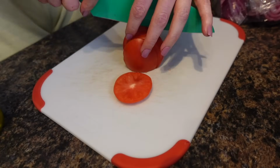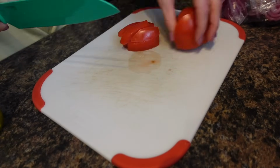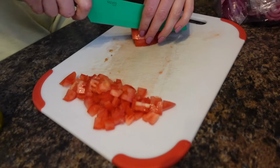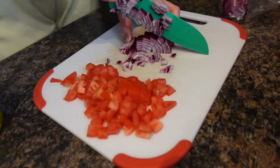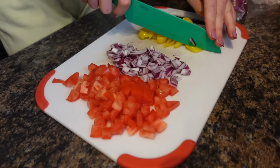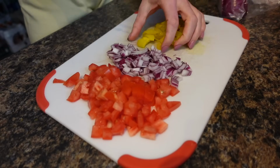This next bowl is inspired by a club sandwich, but instead of bread, we're going to be using jasmine rice as the base. This one is mostly just chopping up things to add to it, and I don't really heat anything up other than the jasmine rice for this. So I start out by dicing up some tomato, some red onion, and then one of my favorite toppings when it comes to sandwiches is banana peppers, so I'm dicing up a good amount of those to add to this bowl as well.